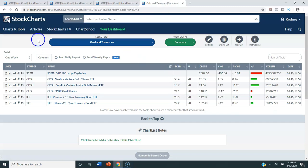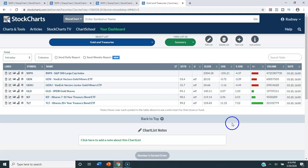Now, let's move on to talk about some of the diversifiers, and let's go back to an intraday chart. You can see here again on the S&P 500 that we were down 4.37% just for today, and the gold miners were down. The large caps were down 3.39%, the small caps down 4.49%. Gold and the treasuries actually had a better day today. They haven't been working very well for us as diversifiers for your portfolios, those of you that have a 60-40, 70-30 type portfolio. These things just haven't worked that well as of late, but they did help today.